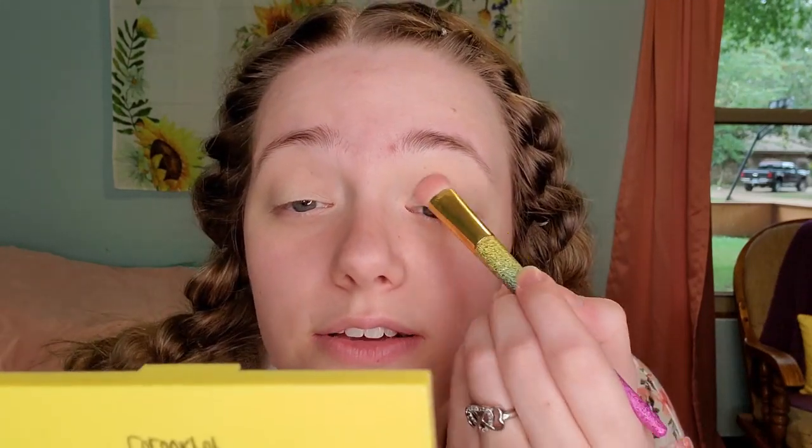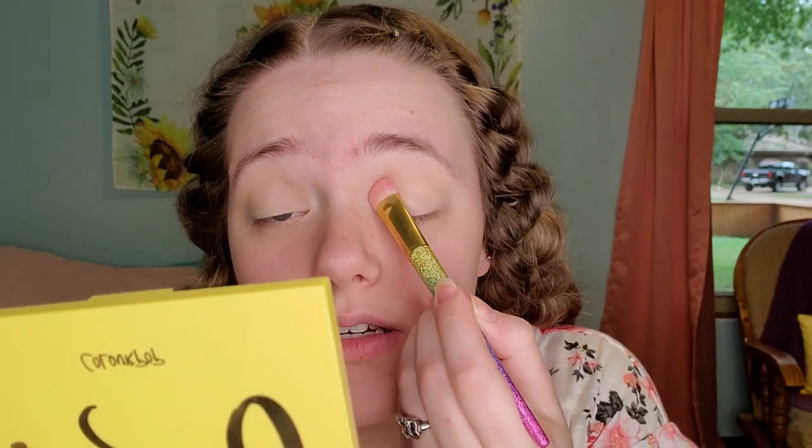So I'm going to go ahead and set it using the contour palette that I got. I'm going to use this shade over here and this brush that I normally use and just try and set that. Like I said, I've never used this concealer before, so I don't know how well it's going to do when I apply the shadow. Okay, so now that I have that set, I'm going to be using, you could probably already tell since I was using it as a mirror, the Honey palette from ColourPop for my eyes today. And I'm going to try to do a subtle look, but I always say that and then it gets really crazy. So we're just going to see.